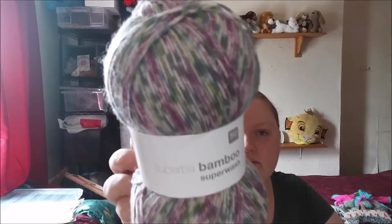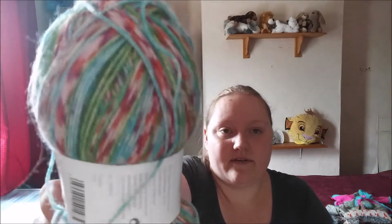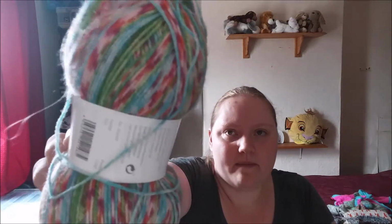So I'm happy to do that. So I try and stock up when I can see them. So this is Superb Bamboo Superwash in the colourway 015. And I think that's going to knit up really prettily. Sort of floral, I think. And then this is colourway 013. I think maybe might stripe a bit more. So maybe my next pair of socks I cast on will be a pair for her. I probably need to start thinking about Christmas knitting for socks now. I mean, she's the only person I make socks for, but yes, those 2.